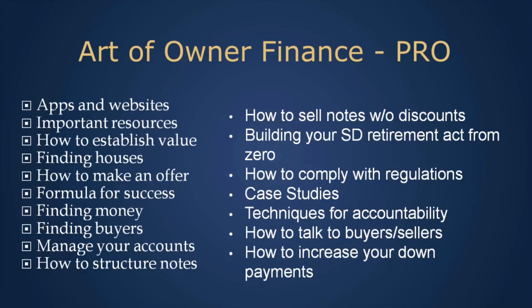How to manage your accounts, how to set up systems, how to get things automated so that you're not killing yourself every day in this business, how to structure notes, how to sell notes without discounts. That's a big one, like I went through before.